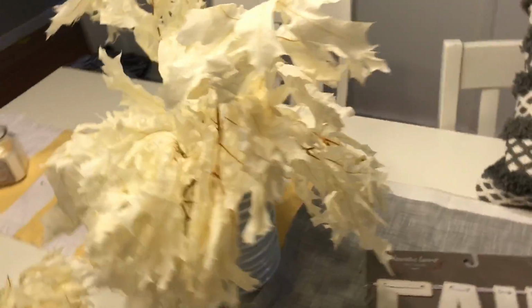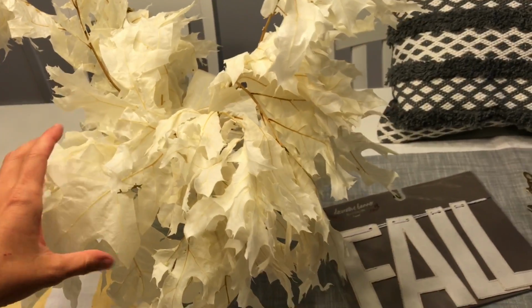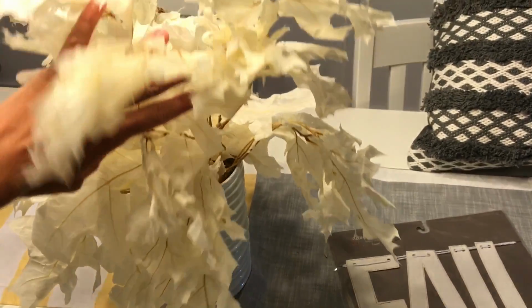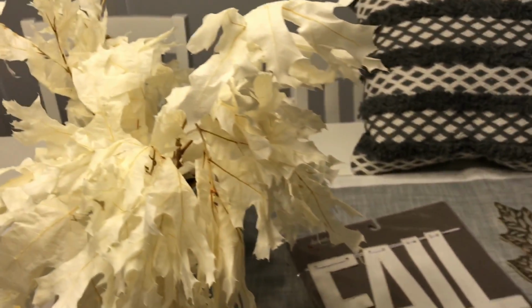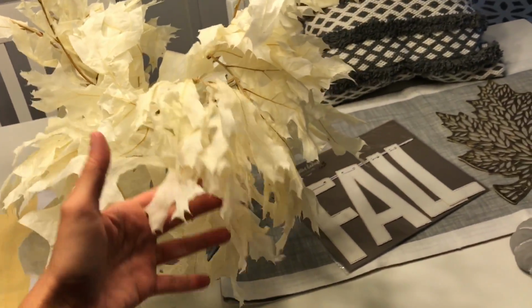I might have to work with them a little bit. I've been trying to flatten them, but they were originally $10, and of course all their fall stuff is 40% off, so I'll see. But I kind of like the white look. I like some foliage, but I'm not really into the oranges for my house right now, so I don't know. I'm gonna play with that.